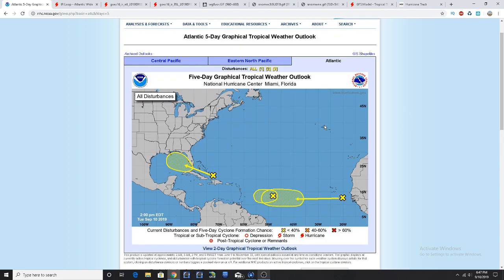We do have a slew of tropical activity to keep an eye on, with recently designated Invest 95L here in the Atlantic near the Bahamas, just north of the Dominican Republic and Hispaniola. We'll have to watch this area once it crosses into the Gulf of Mexico for potential tropical development.